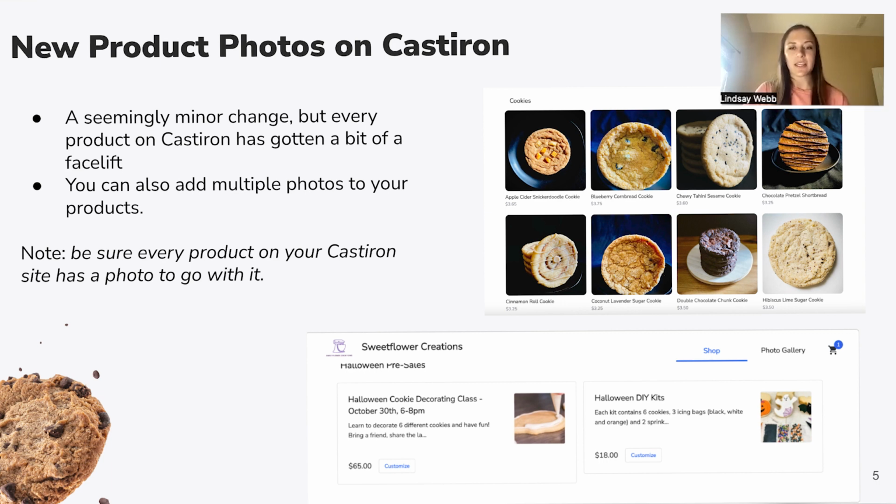So we've actually changed things up entirely, where your products can now look something like this, just above it, featuring more of your product photo, a lot less text, and making it just prettier, for lack of a better word. So that update actually happened automatically to everyone's shop.